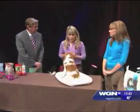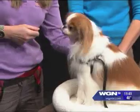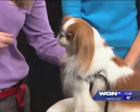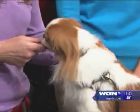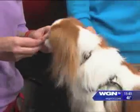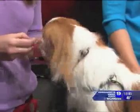Well, first is looking at the breed, the size, and the age of the dog. With Pumpkin here, she has an actual specially made harness just for her because she's so petite. And we're just getting her used to certain games, like when we touch her harness, she gets a treat, making sure that it is the right fit. Why is a harness better than a traditional collar?